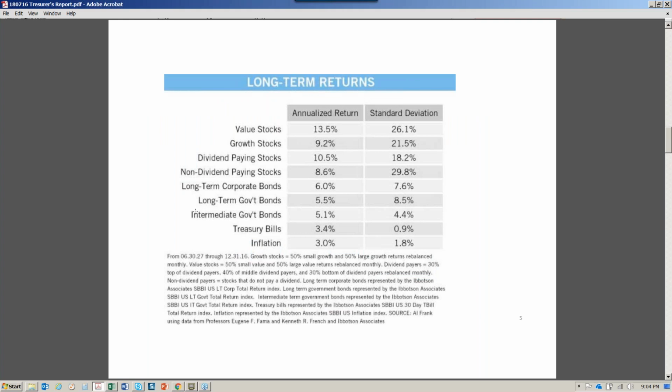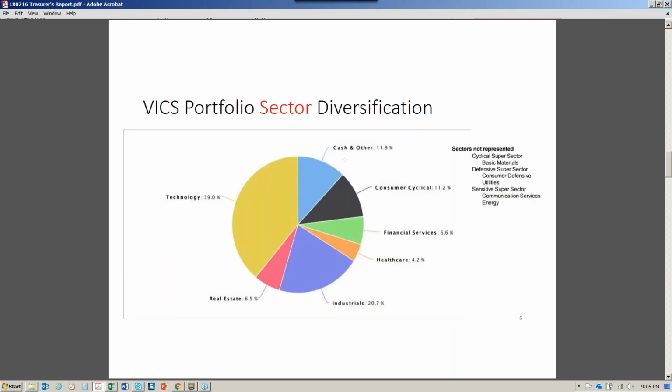This chart is just the long-term return for the various types of investments, and you can see value stocks have done quite well over the long term, 13.5% versus growth. And also note that dividend stocks have done pretty well as well. So that's just setting the stage.